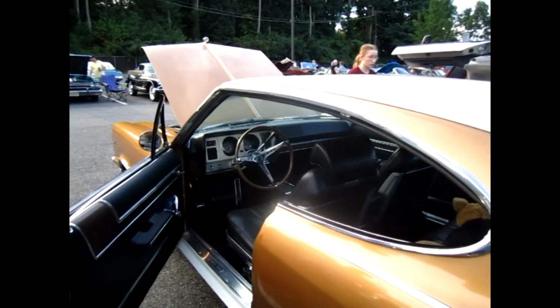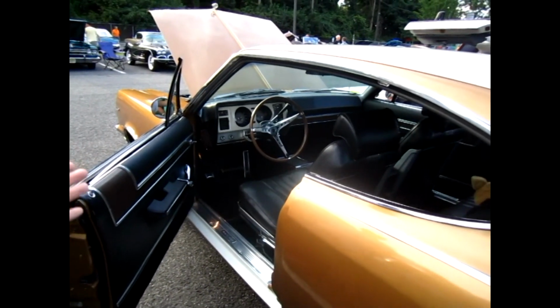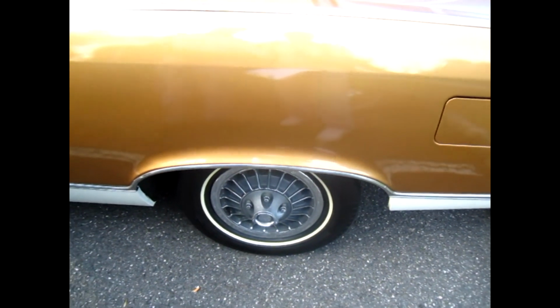No, you don't. What kind of braking system does this have? It's got manual drum brakes. Nothing special. Okay. And are these original wheels? Those are original style wheel covers.